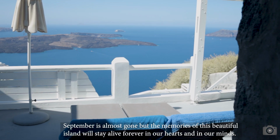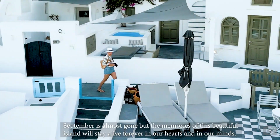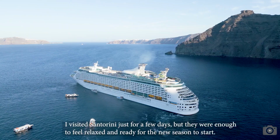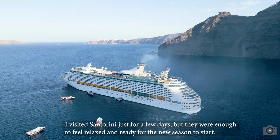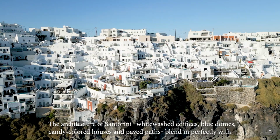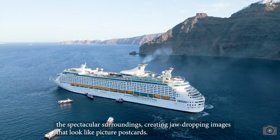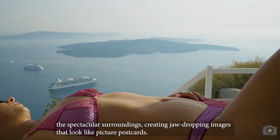September is almost gone, but the memories of this beautiful island will stay alive forever in our hearts and in our minds. I visited Santorini just for a few days, but they were enough to feel relaxed and ready for the new season to start. The architecture of Santorini, whitewashed edifices, blue domes, candy-colored houses, and paved paths, blending perfectly with the spectacular surroundings, creating jaw-dropping images that look like picture postcards.